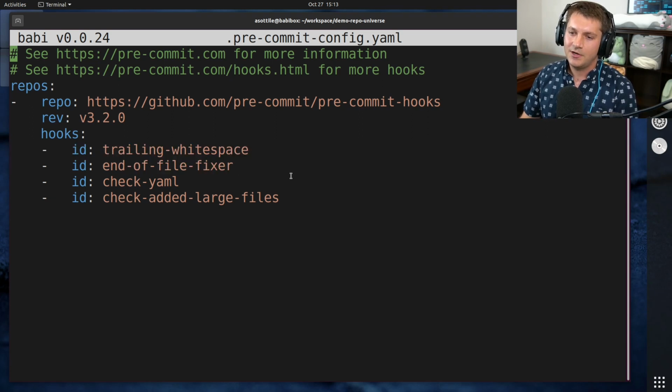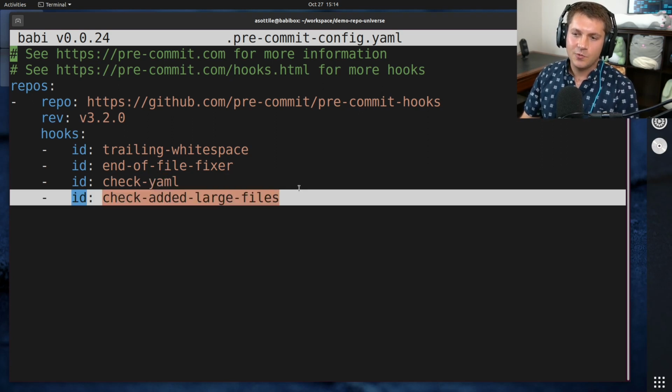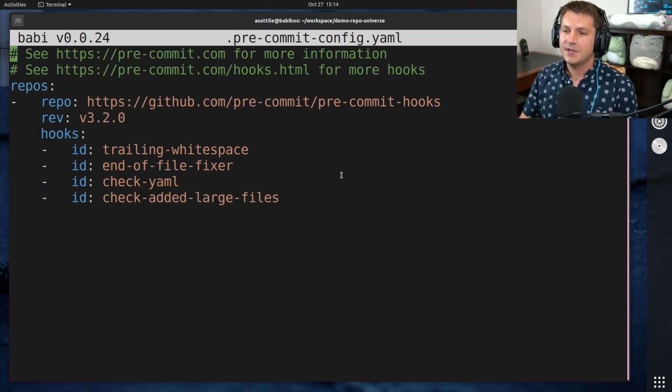We also have a checker. This is going to make sure that we're checking in correct YAML syntax, and another checker which makes sure that we don't add really large files to our repository. This also knows about Git LFS, so if you're externally versioning your large files, it still works properly.